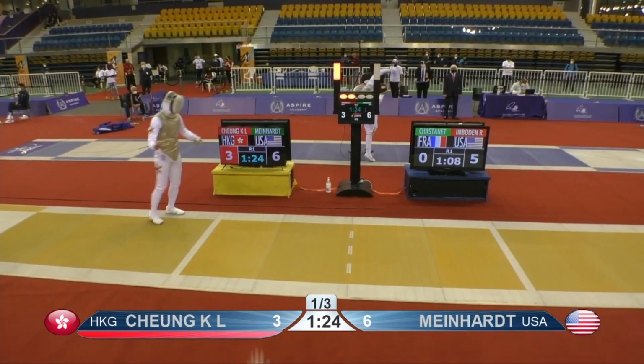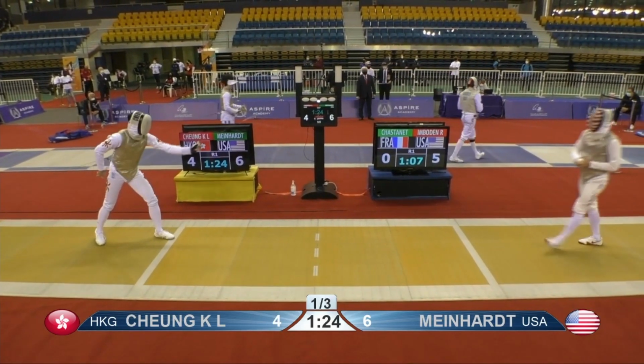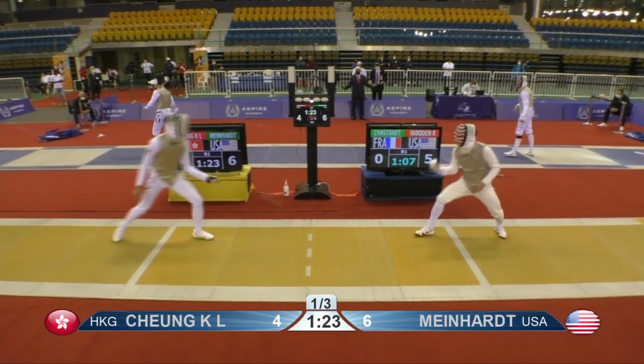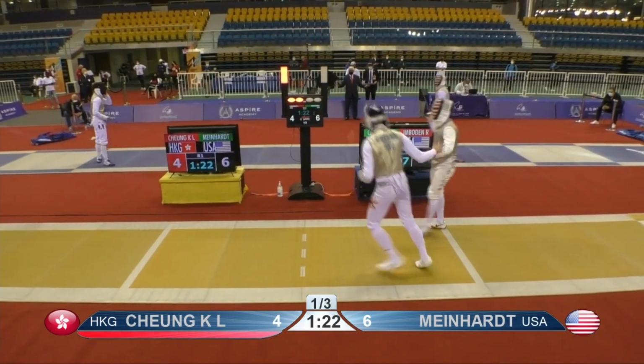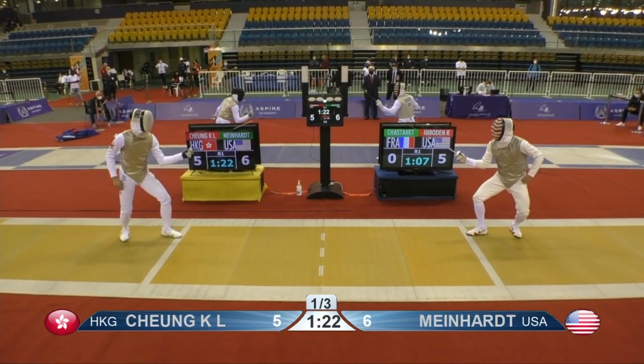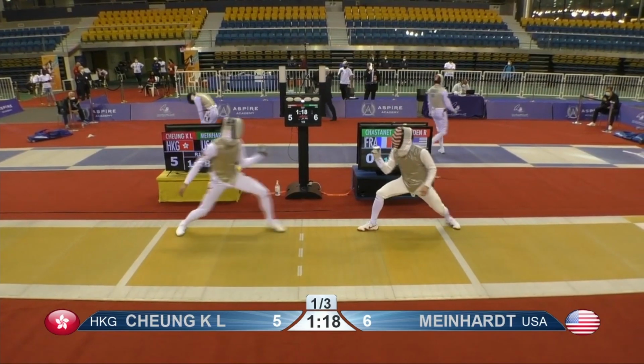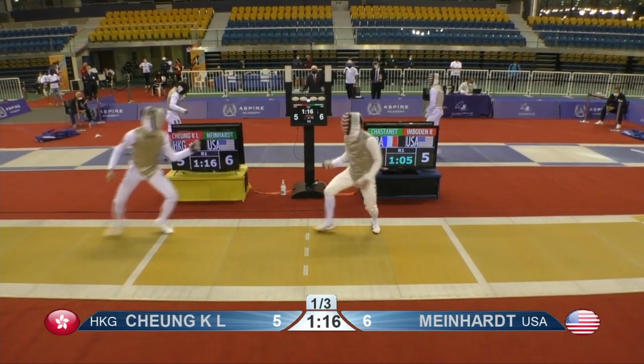Oh, that is nice. Garrick, a bit ambitious looking for that counterattack and duck thing there. But Cheung just started so slowly that he easily had room to parry post. And another blasting in attack off the line. Garrick's searching, so it's probably Cheung's attack anyway. Alright.